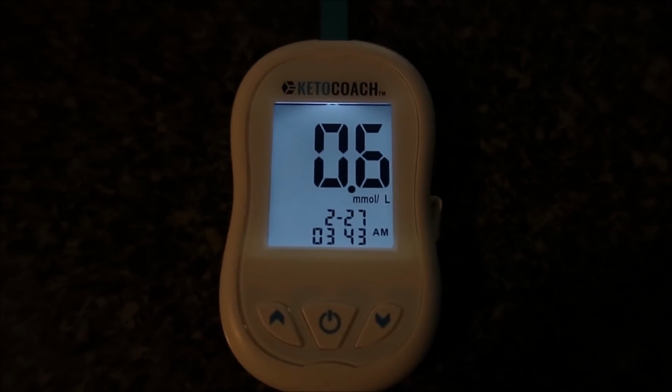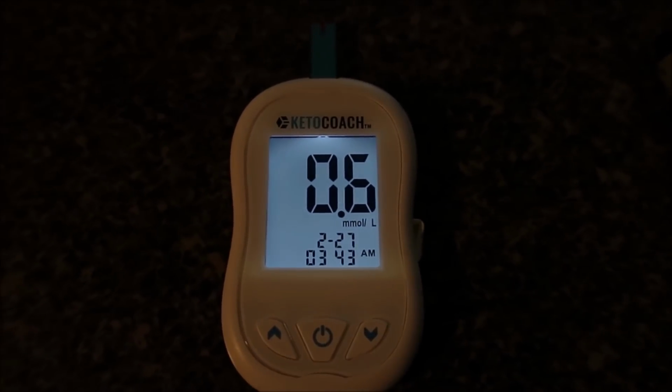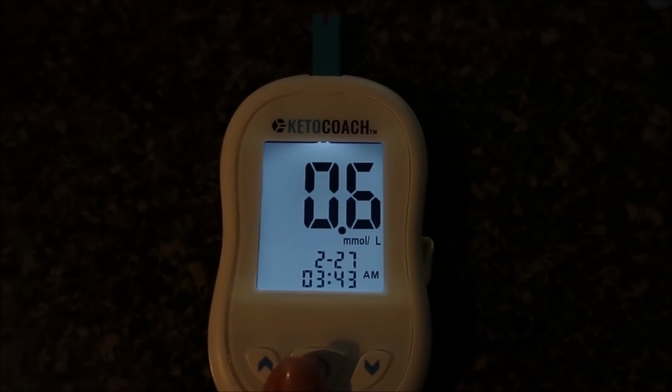So there you go, 0.6. The time is off on here. It's supposed to be PM and it says AM, but I ain't worried about that. Just the results is ultimately what I am looking at.